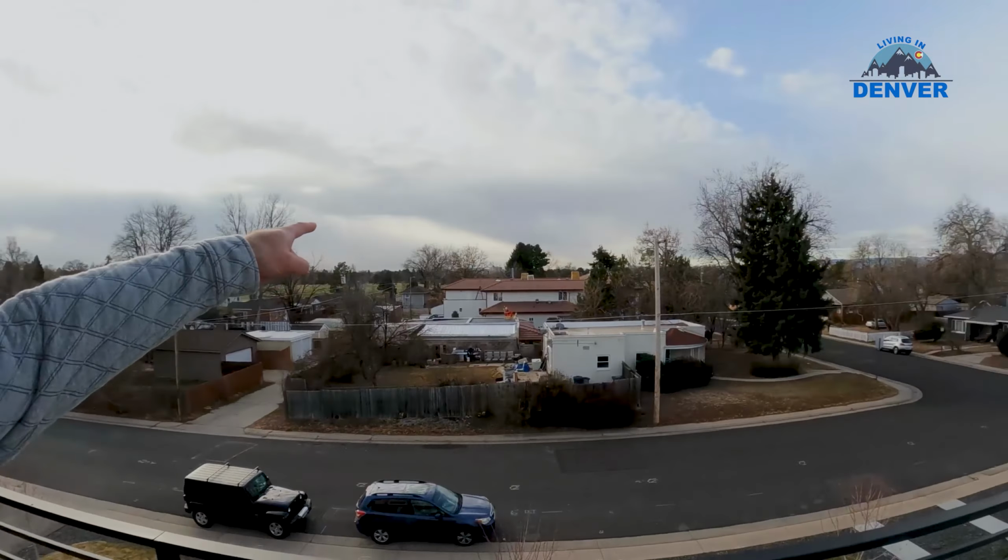Just literally 1 block off of the golf course over here. And just a beautiful view of downtown Denver and lots of great trails and places to get some exercise just right out your door, which is very, very nice.